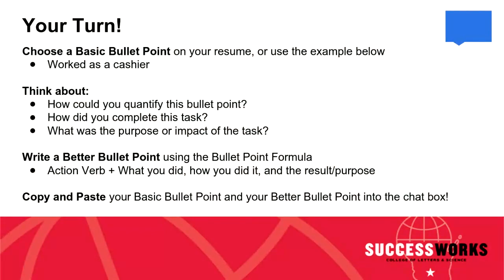So think about how you could quantify this bullet point. How did you complete this task? What was the purpose or impact of the task? And then write a better bullet point using the bullet point formula.